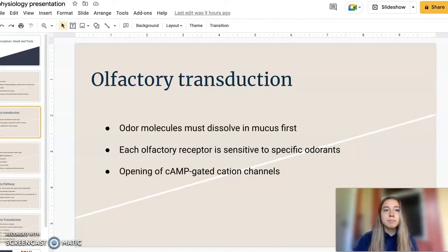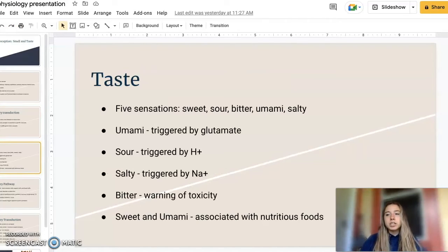The sense of taste, or gustation, which is also referred to, is essentially made up of 5 different sensations. There's sweet, sour, bitter, umami, and salty. Umami is triggered by the presence of glutamate. All of these are triggered by different things in the cell. So sour is triggered by hydrogen ions, salty is triggered by sodium ions, and so on.